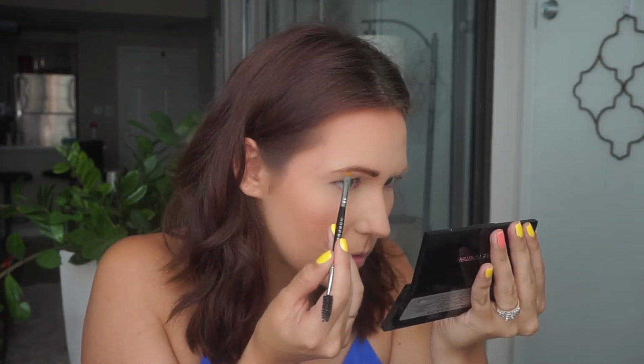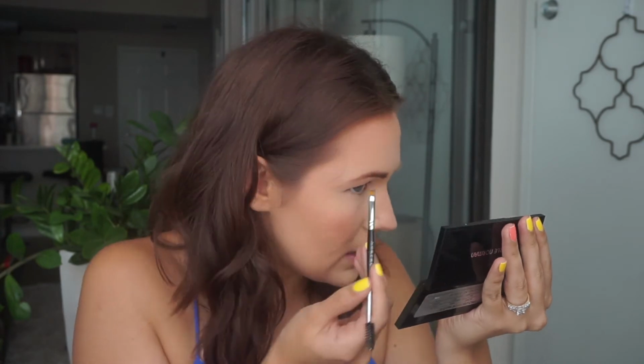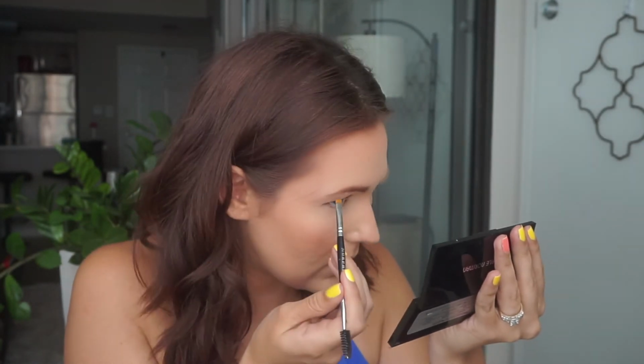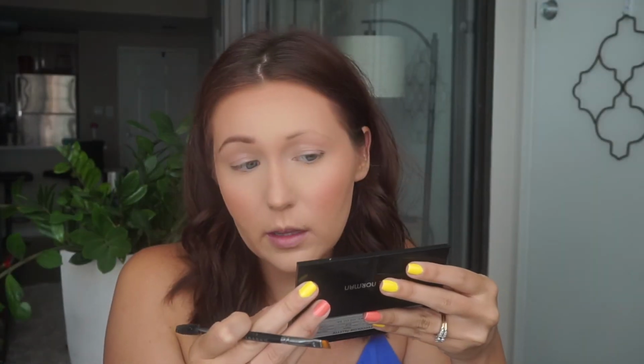Alright, I'm obviously not going to judge this too harshly because this isn't intended as a brow product, but you can use it as that, and I think it looks nice. There's a good amount of pigment to it, and it's not chalky or anything. It looks pretty good. It's nice and rich, and I like it. Not much to speculate about there.